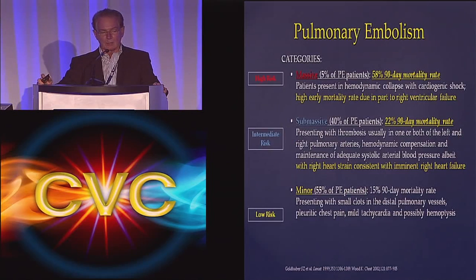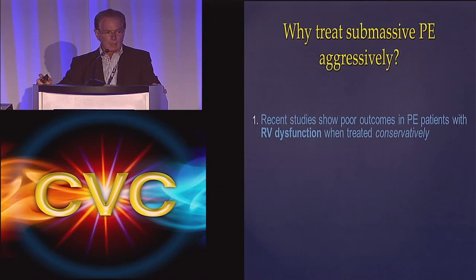This has been gone over a couple of times. And actually, I think a point I'll make is that even in the ones that are minor, if you look at the 90-day mortality, it is 15%. If this treatment for submassive and massive becomes accepted, maybe there will be exploration of using it on these others, if in fact you can reduce that 15% at 90 days to less in the so-called minor. At any rate, why treat PE aggressively?